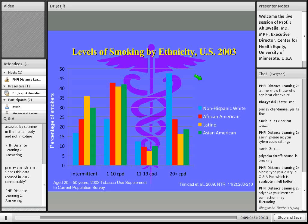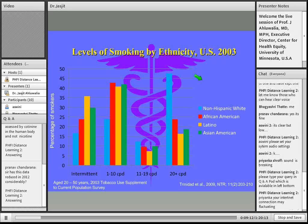This is more dramatic. Pack a day, almost half of whites smoke a pack a day. So they're heavy smokers. Now again, I'm going to show you some very intriguing data. I'm just building the case for what I'm about to show you. And you can see blacks are not heavy smokers. Blacks tend to be light smokers compared to whites, 1 to 10 cigarettes a day.